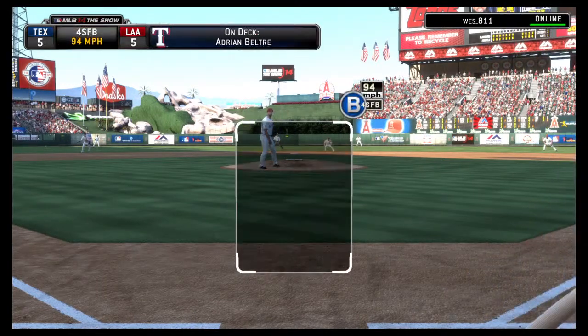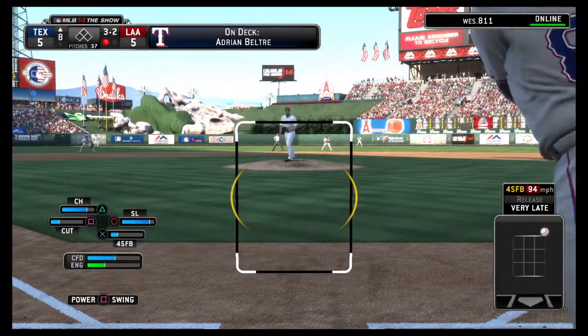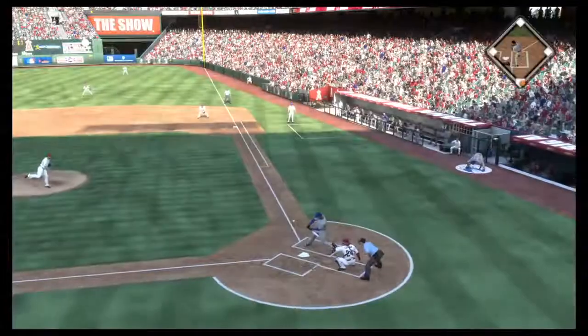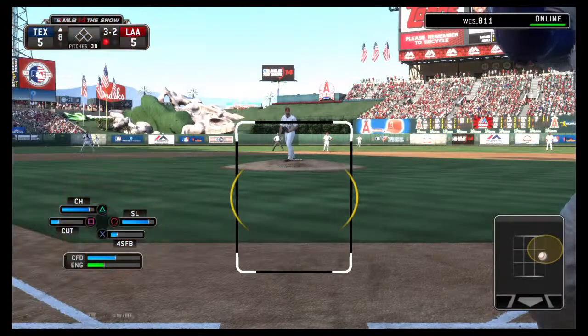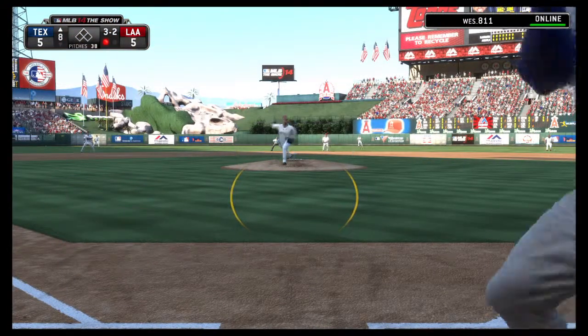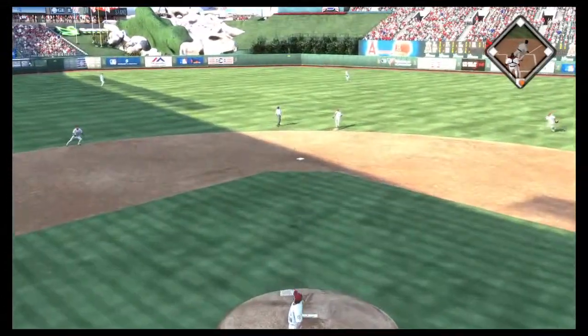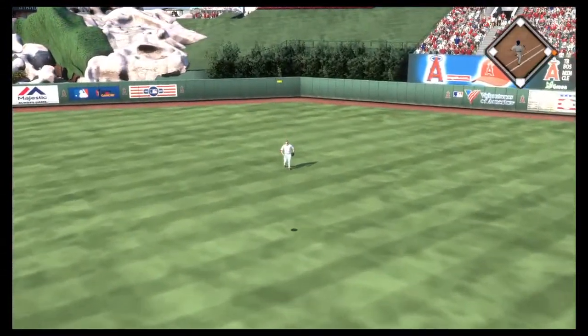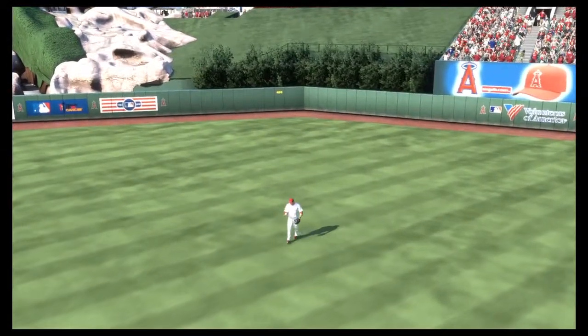Full count, 3-2. What's the call here? I still don't think I'd throw him a strike. There's a good chance that he's going to be chasing something, expand the zone, so you make him show you that he can hold back. Now the shift won't matter here as this is skied out to center field. Under it is Trout, and there are 2 gone now.